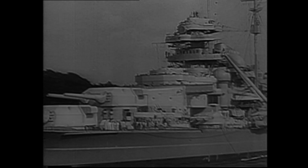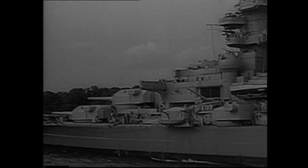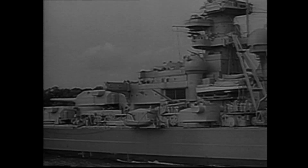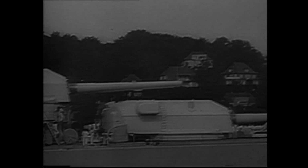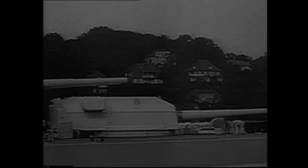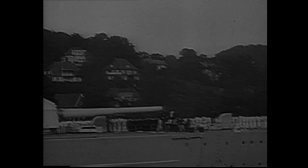This was to be one of the strongest, largest, most powerful and most modern battleships of all the world's navies. However, the legend of the Bismarck is one that spans a mere 277 days. Only 277 days from its launching to its sinking.